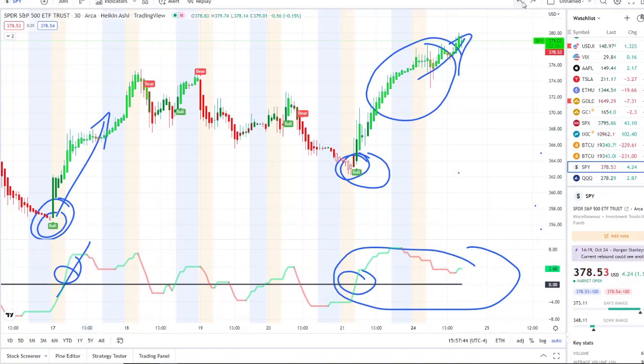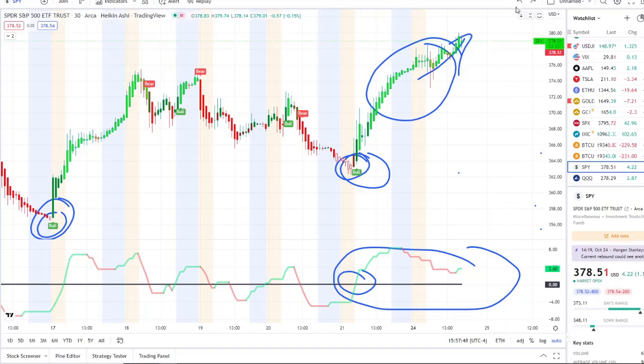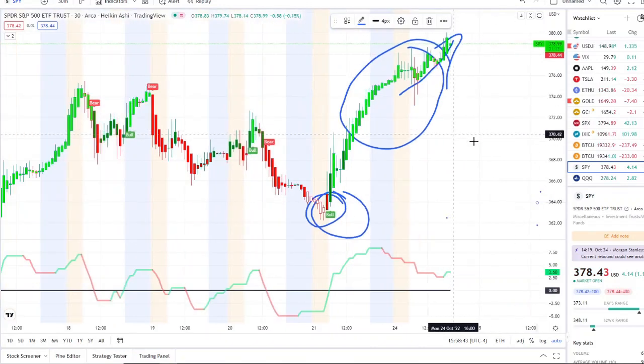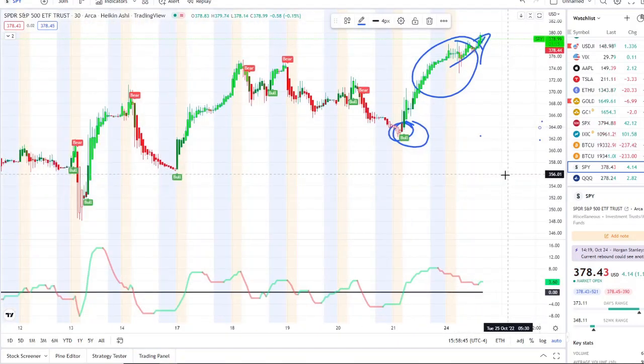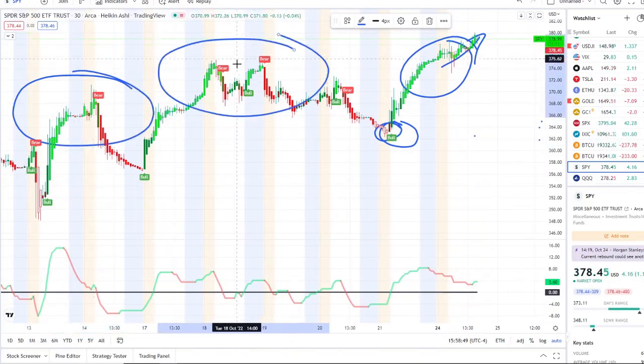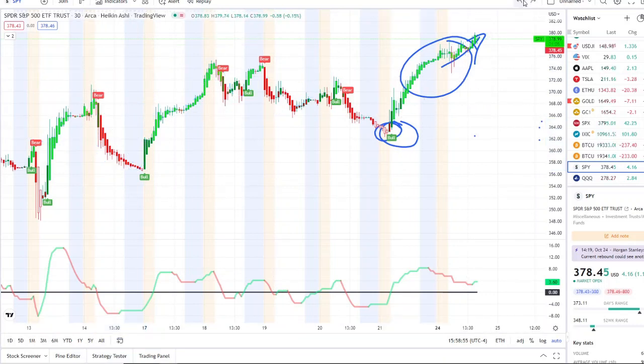Every time we hit those dip areas, there tends to be reversals. Some are stronger than others, some are weaker. And then we hit the rip areas, which is bright green, which is extreme strength. And eventually things tend to slow down. As you can see here, every single time it has had its slowdown, it's been followed by consolidation or a big drop.